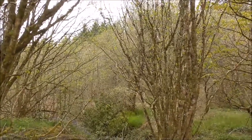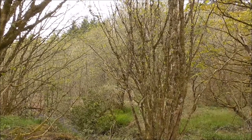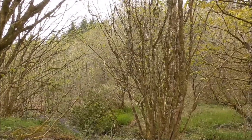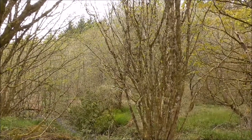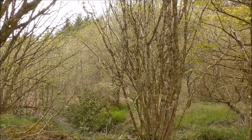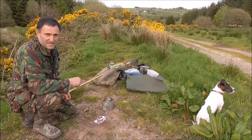Now the main forest, of course, is commercial coniferous forest. But further down, I did see a fairly big stand of natural forest as well. So we're going to have a look at that. I'm going to spend a couple of hours exploring here, and I'll see you guys for lunch. Okay, bye. It's 6:20 in the evening.